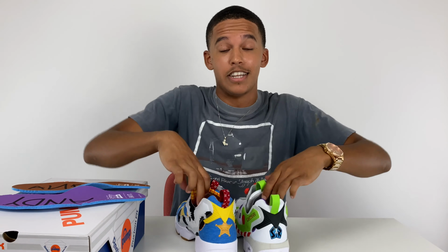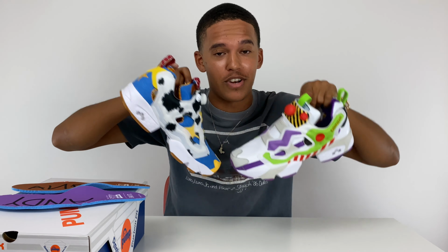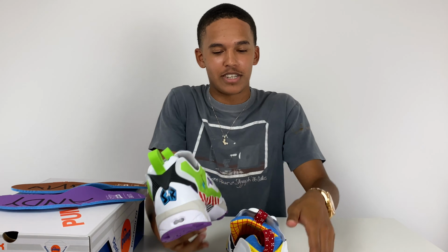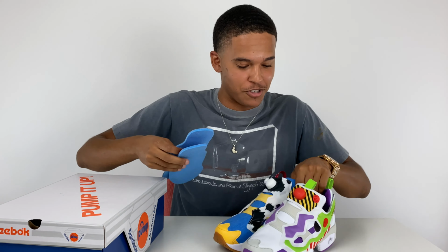So if you can't tell, they're a pretty loud shoe, so they're not for everybody, but they are definitely for me as a diehard Toy Story and Pixar fan. I just love crazy loud colors and sneakers in general, but so excited to have these in my collection, man. And this is only the first pair. For a second, I'm so excited about these, I forgot that we have a second pair to show you.